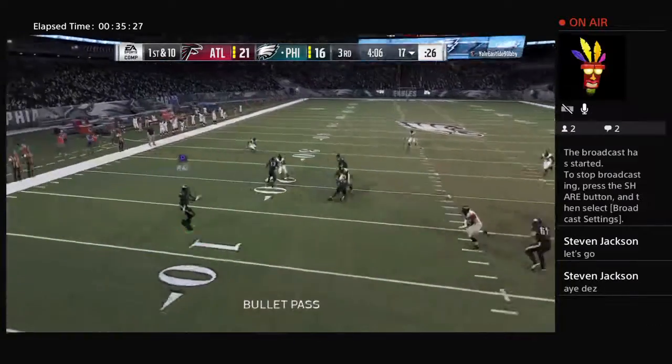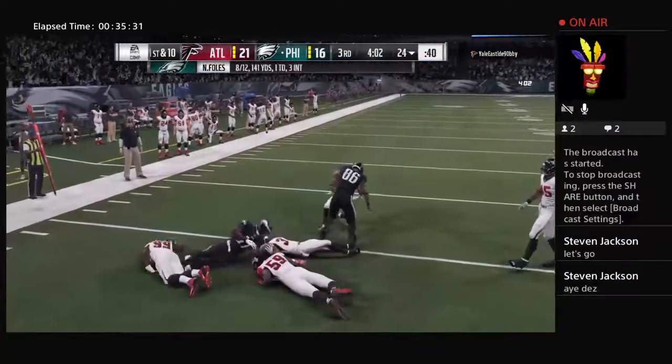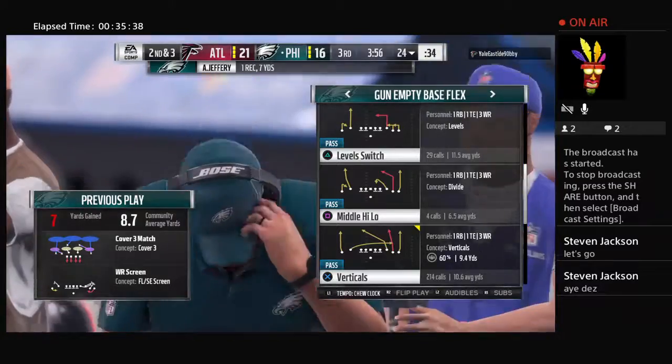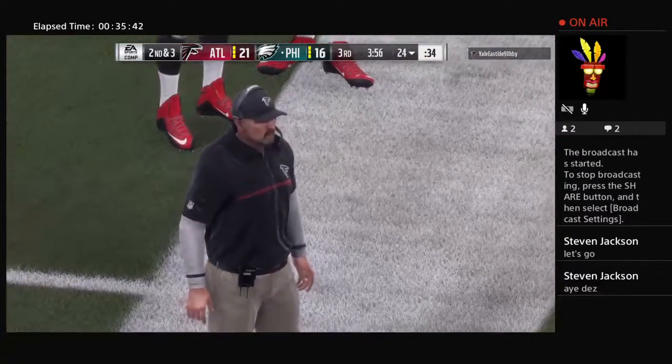Trying to shake off the interception from the last drive. He'll look to throw, and he'll go down just shy of the 25 at the 24-yard line. 7 yards, the pickup on the pitch and catch. They've really been able to contain Alshon Jeffrey. That catch a rare exception in this game.